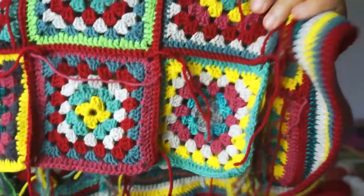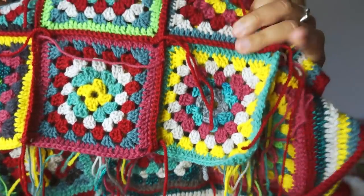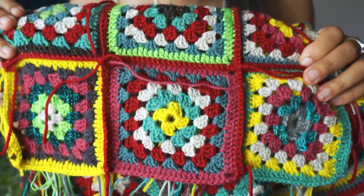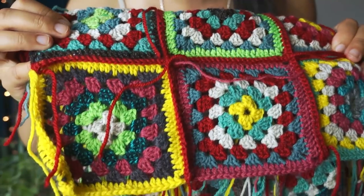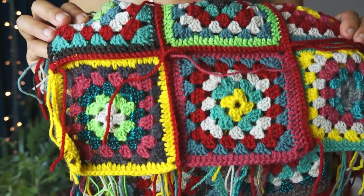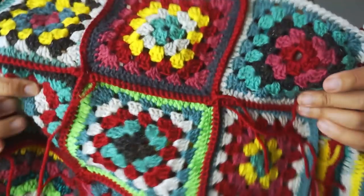And I mixed all the yarn weights. I've got 4-ply held single, 4-ply held double, sport weight, DK. I don't think I've got Aran, but I've got quite heavy DK, like a normal DK and one that's very heavy as well. And then I joined them together with crochet.